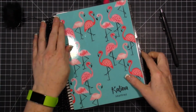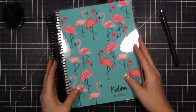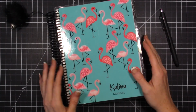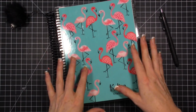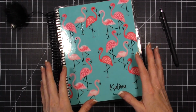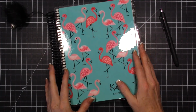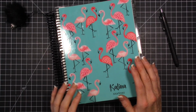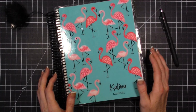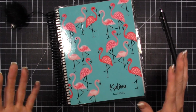So several years ago, when I first really dove into using the Erin Condren Life Planner, I didn't understand why people would need more than one planner. I really was like, that's ridiculous. Why would you ever need more than one? But now I kind of understand, just because of the way my brain works with how I see my life and how I see my content. So let's go ahead and dive in.